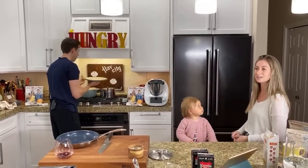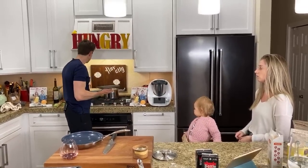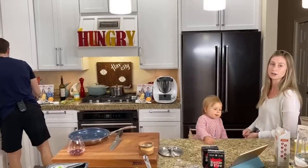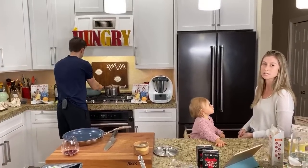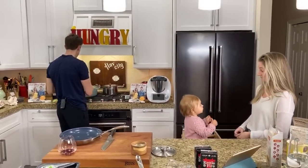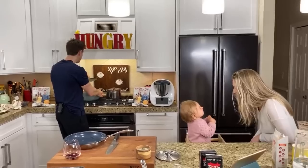I wouldn't say that tympanic is as accurate as you could be, but for oral, you need to make sure you don't have any water, drink anything or eat anything. I would say 30 minutes prior to taking it to get the most accurate. All right, there you go. See? Thank you. We have a resident nurse on staff in Flav City Kitchens. How many people can say that?